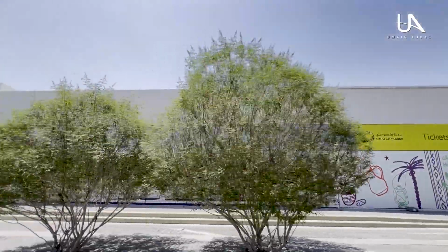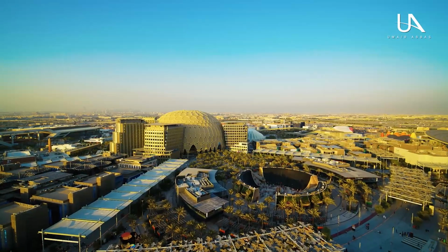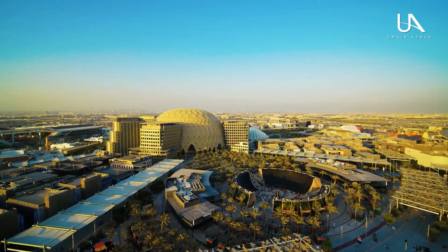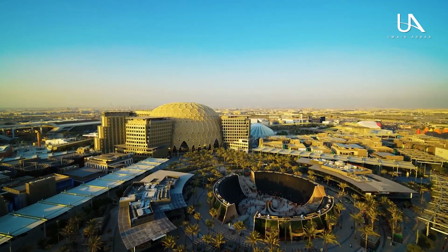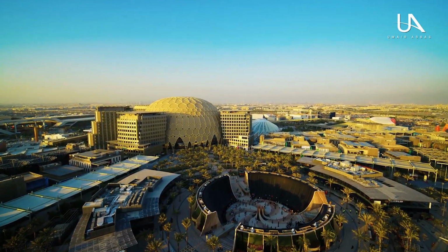And then we're slowly moving towards the Alif Sun Dome, which is, by the way, absolutely massive. It's the biggest immersive dome in the world. We're talking about 130 meters in diameter and 67.5 meters.